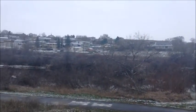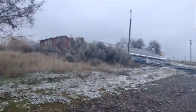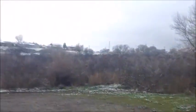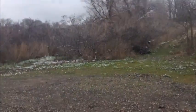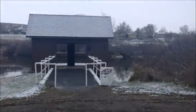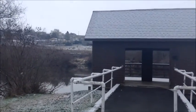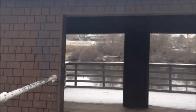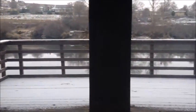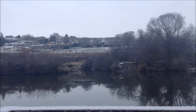At some kind of interesting park in Umatilla. I parked my car at the community center and just kind of looked down here, and looks like they built some kind of an overlook thing for the river. It's certainly not the Columbia River. Looks like there's somebody standing up ahead.